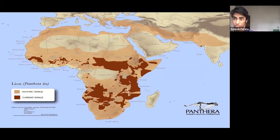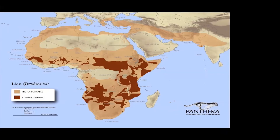Can you see? Something is wrong with the map. Something is wrong with my connection.